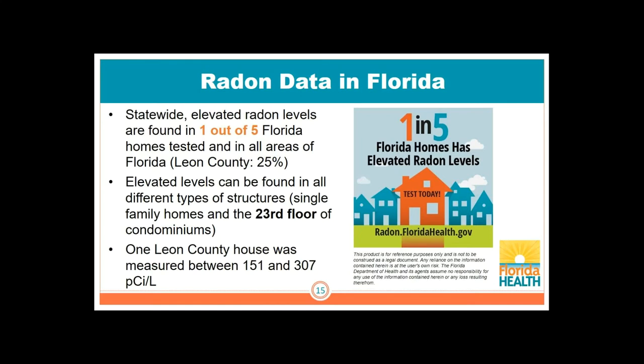For example, Marion and Alachua County both have 1 out of 3, which is 33%, which is quite high. And some areas in those counties, some subset locations, are about 50%, which is really high. So we do need to test for radon in homes. There's a high probability of it in comparison to the rest of the nation on average.